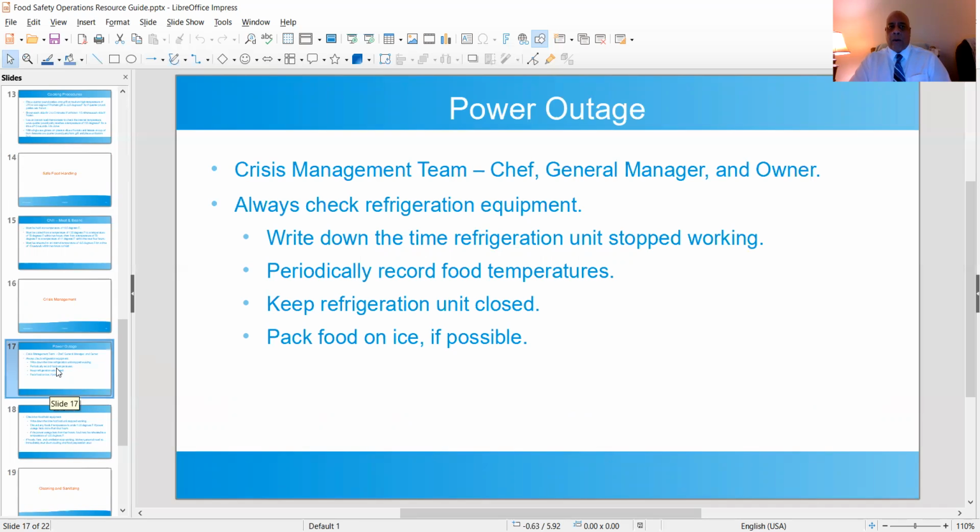Now I'm going to deal with a power outage, and this is for a restaurant. Your crisis management team is always going to be your general manager, chef, and owner. Why? The general manager is basically the front of the house manager. The chef is the back of the house or kitchen, and then you have your owner.